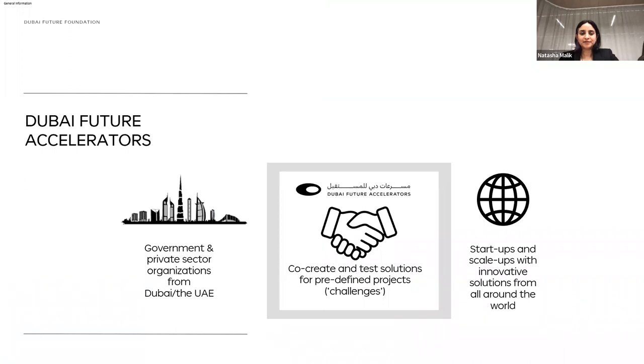So moving forward to Dubai Future Accelerators. Here in the accelerator, we aim to have partnership between the foundation and government, semi-government and private sectors in Dubai or in the UAE, in order to connect them with startups and scale-ups with innovative solutions from around the world, to co-create and test solutions for predefined projects or challenges, as we call them.